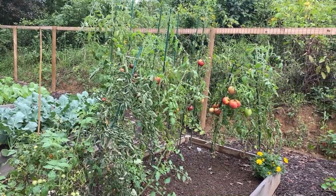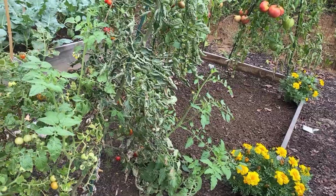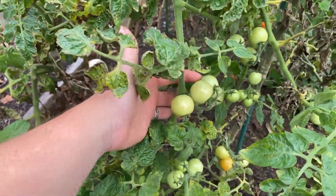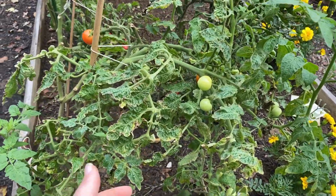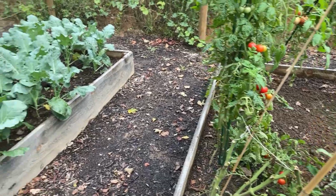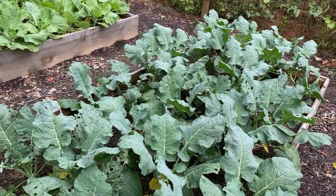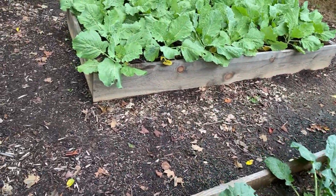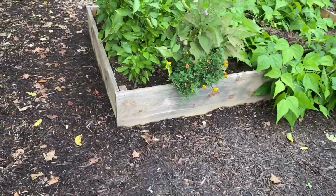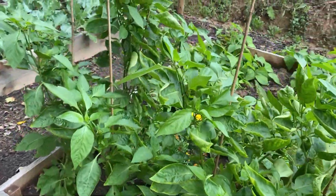Here are our tomatoes and where we planted the green lettuce. There are still quite a few green tomatoes, and so I want to get as much fruit off of these as possible before I start to pull them. This is our broccoli bed that we planted a few weeks ago. Our cabbage bed. Over here are the peppers, which are doing fantastic.